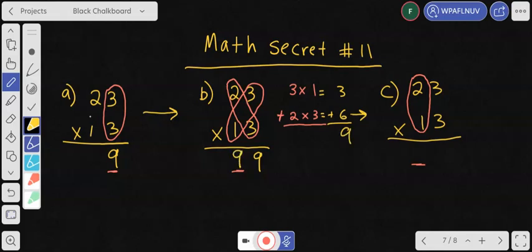Good. The third part, 2 times 1 is 2. So your answer is 299. All right? Stay tuned for Math Secret number 12.